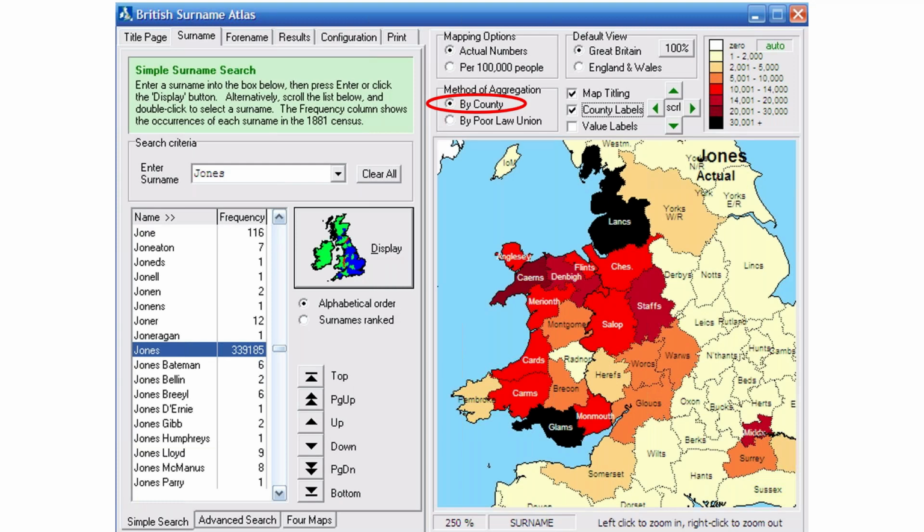And if you look in the middle at Radnor, there's hardly any Joneses there compared to the rest of the country. So even with the really, really common names, they're not all located the same. Names like Jenkins have a totally different distribution, and tools like this are what we'll talk about at British Institute to help you solve some of the problems you're going to have with common name ancestors and Welsh family history in particular.